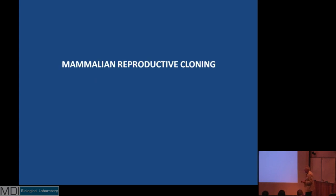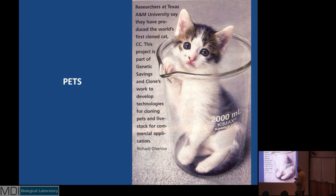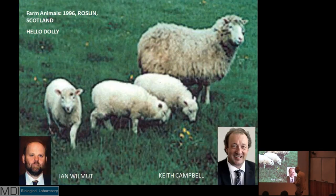Okay, so let's look at mammalian reproductive cloning. This will be done by SCNT, somatic cell nuclear transfer. This is the first mammal to be cloned, 1996, a very famous animal, Dolly the sheep. And these two guys did it at the Roslin Institute in Scotland, Ian Wilmut and Keith Campbell.